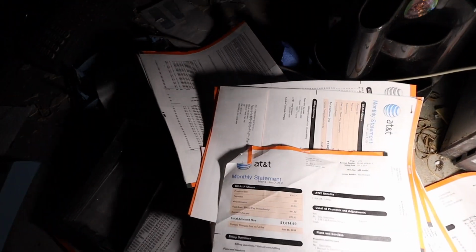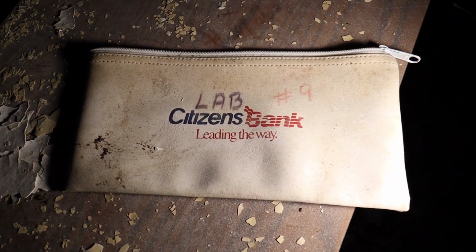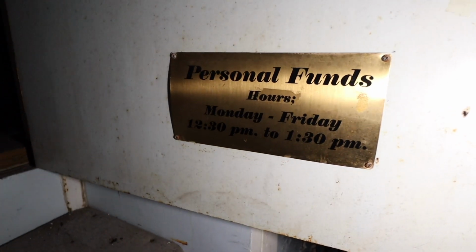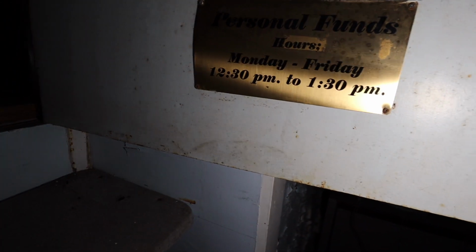So here's a bill. Let's see what the date is on here. 2011. Oh, there's an old money bag. Citizens Bank leading the way. Personal funds. Hours, Monday through Friday, 12:30 to 1:30. Hello, how can I help you?